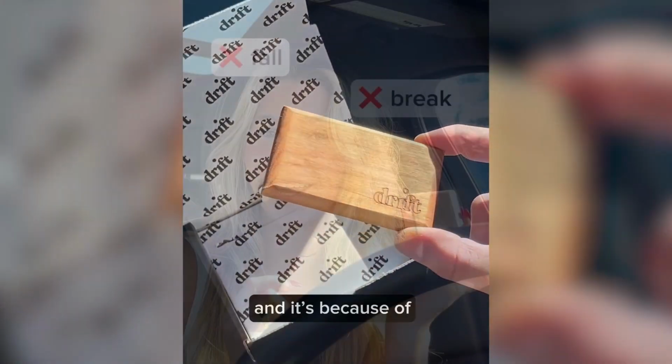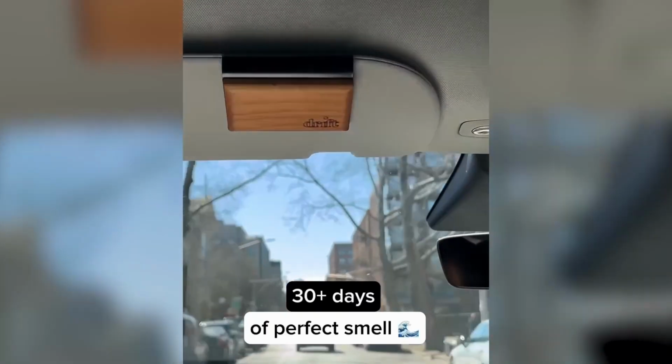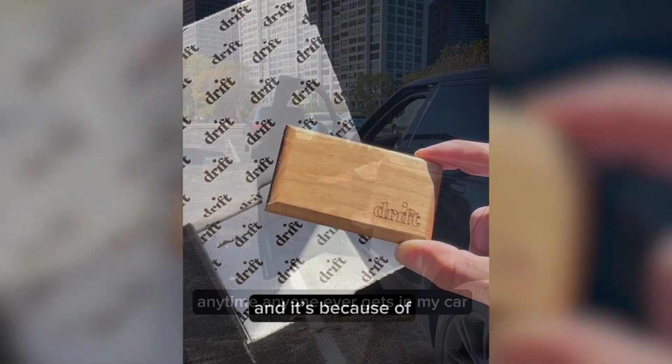That's better long term. But here's the catch. Some buyers may find it too subtle. If you love strong fragrance blasts the moment you enter your car, this may feel underwhelming.